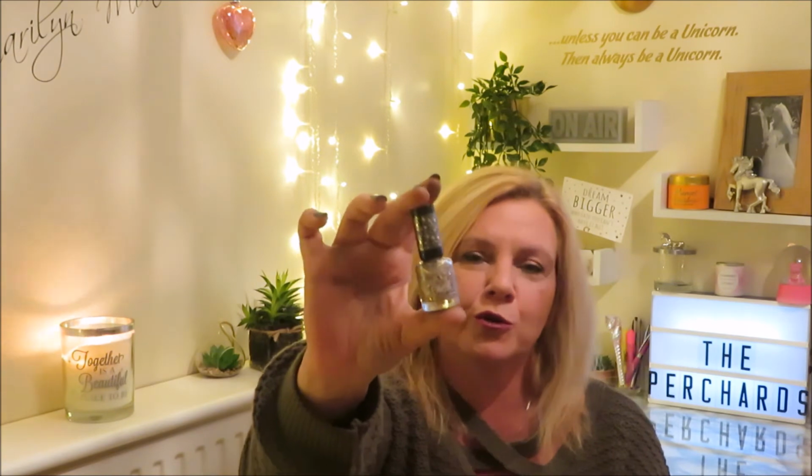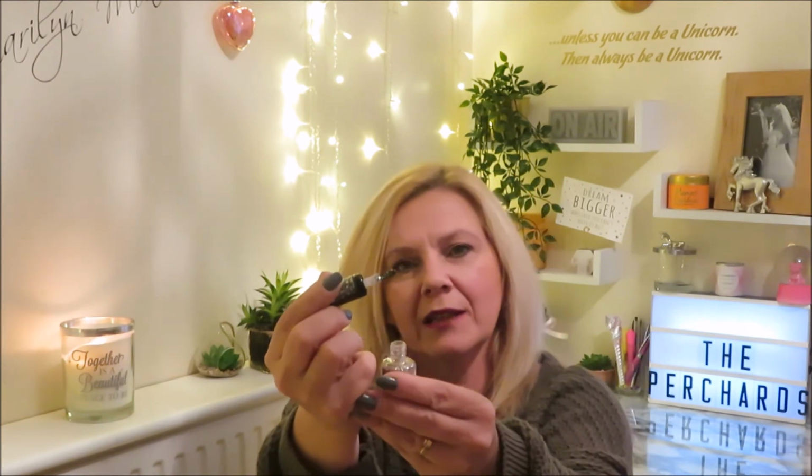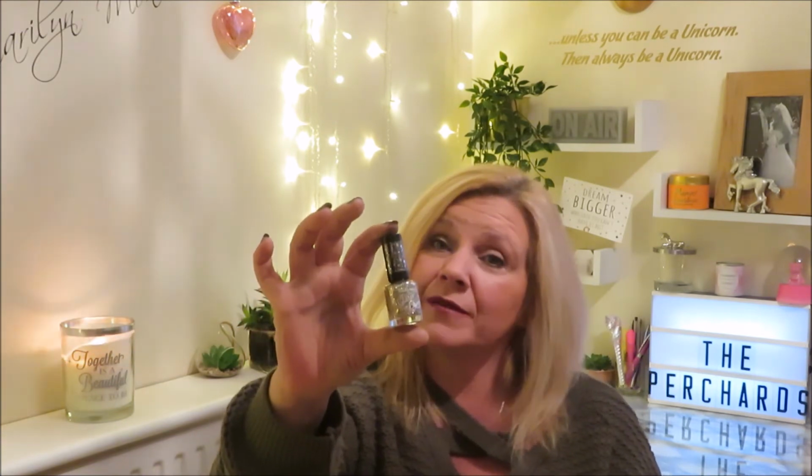Another Rimmel product I picked up was Glitter Bomb Rose Gold. I haven't even seen this in the shop, so I'm wondering if it was maybe last year's and it's clearance. But the glitter in it, I'm not sure if you'll be able to see that, is little rose gold specks, which is gorgeous, especially coming up to Christmas. And again, this was £1. I'm presuming this would normally sell the same as the nail polishes, from £2.99 up to £3.99. So yeah, got that for £1. I think it's lovely. Bargain.